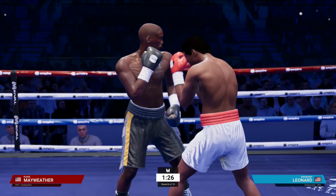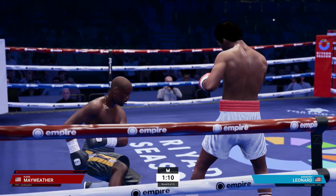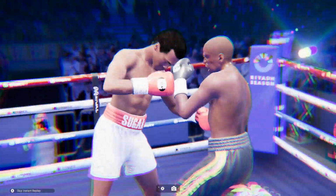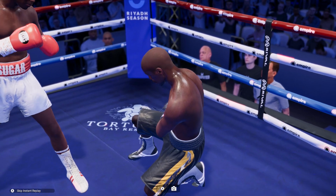Blocks that jab. Halfway through the round, and Kingmaker gets dropped. And in this replay, you can see it. That body punch folded him like a lawn chair. A shot from the gods took him out.